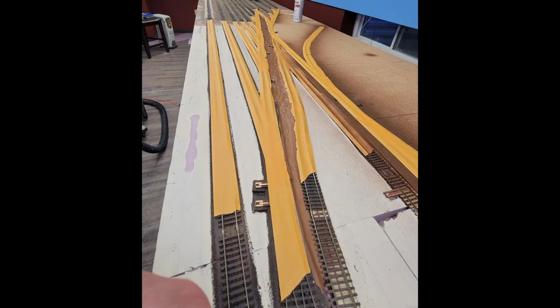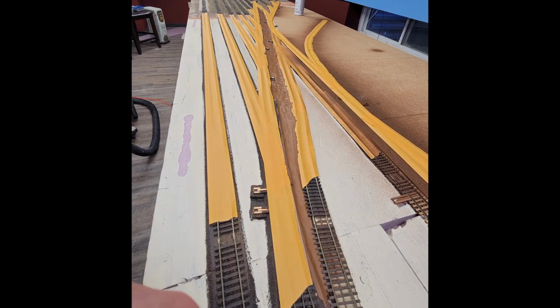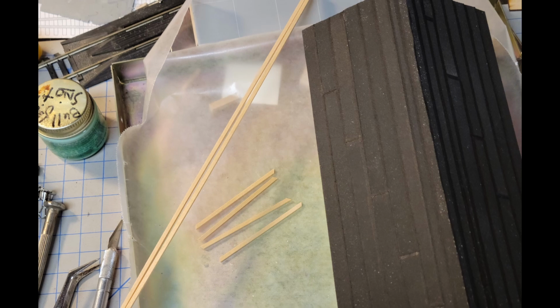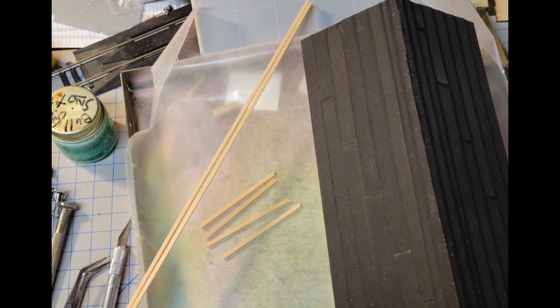Well, this month is going to be another short update, folks. I did work on the layout, but most of it wasn't real photogenic. I'll talk about it as we go. Let's get started. Last month, we left off in the yard with preparations being made to ballast the ladder and with fascia trim being cut for Rocky Mountain Drilling's office. Let's start with the ballasting.